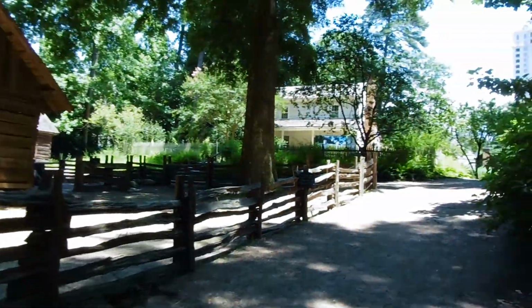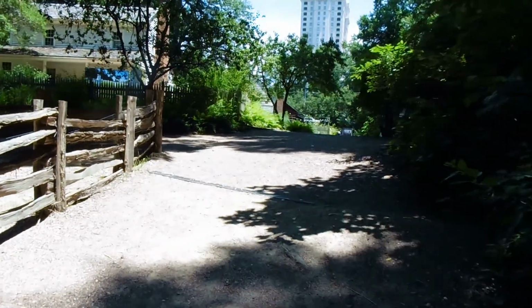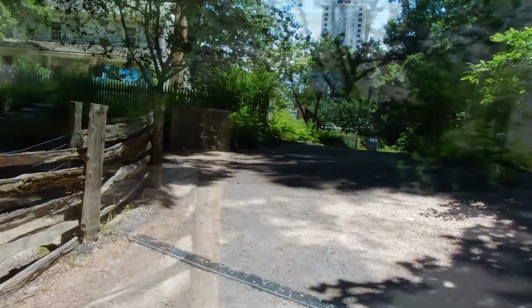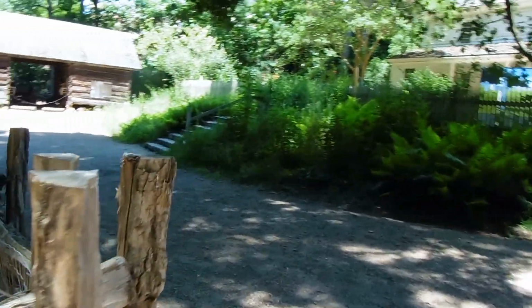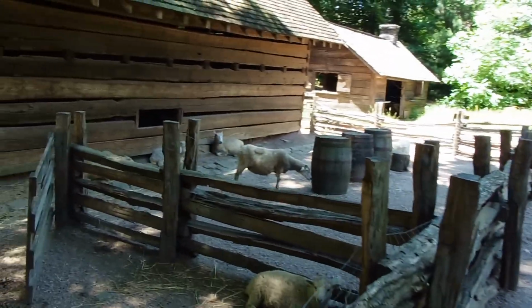Now if we're lucky, we might even run into the resident mouse chaser. His name is Dodger, he's the cat. At least at the time that we were here. We also had a few friends. We had some sheep right here.